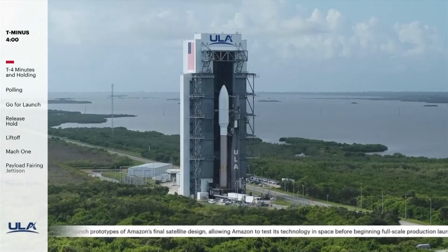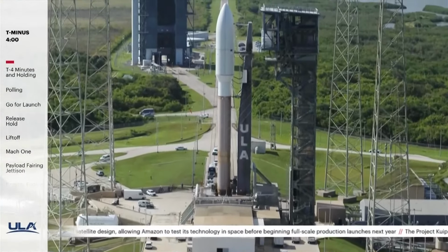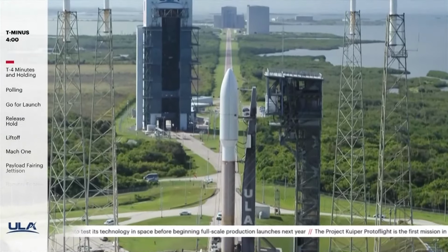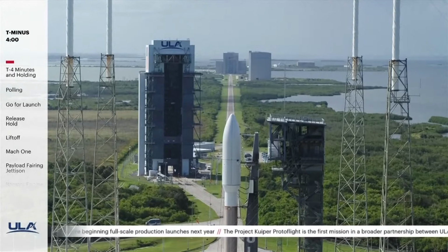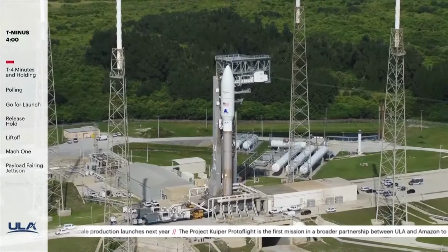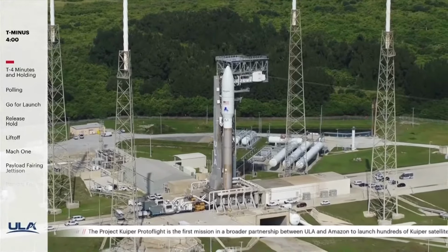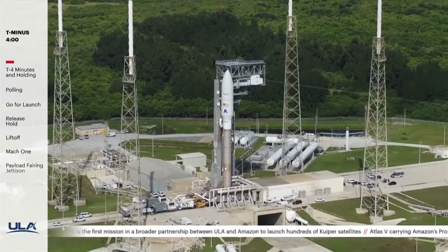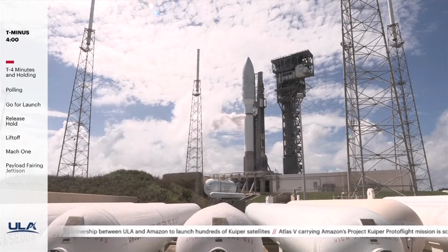We're looking at footage taken during yesterday's roll to pad. Among other modifications, the investment includes developing a second vertical integration facility, or VIF. In the foreground, we see the current VIF, and in the background to the right, the second VIF is the building with the blue stripe. Modifications are underway in that facility. When complete, rockets will be processed for launch in both VIFs and transported to the pad via rail.